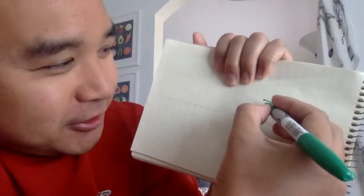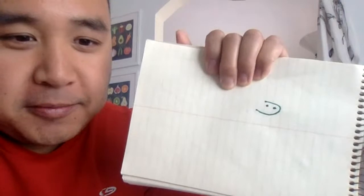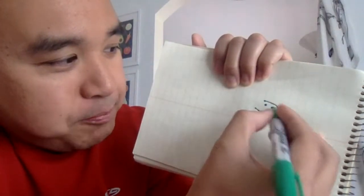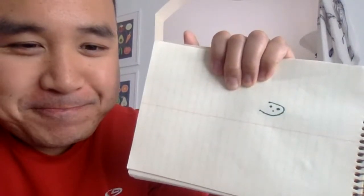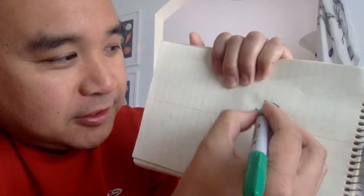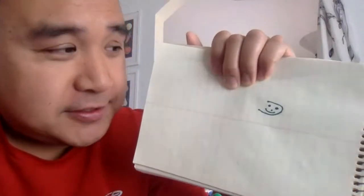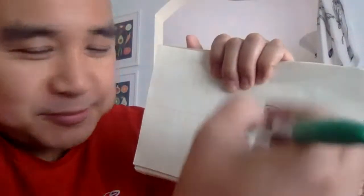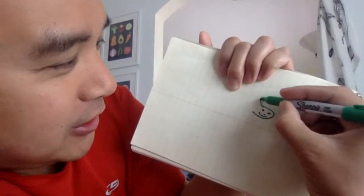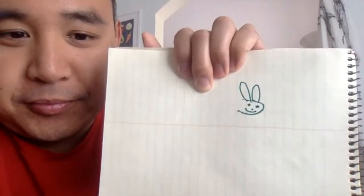Next thing you're going to do, just draw two eyes there. Boom, those are the eyes. Next thing, draw a nose. Next thing, draw the mouth. I'm going to draw it smiling. Next thing you're going to do is draw the ears. Now watch how I draw the ears. I'm just going to draw two little bunny ears like that. One and two. Just like that.